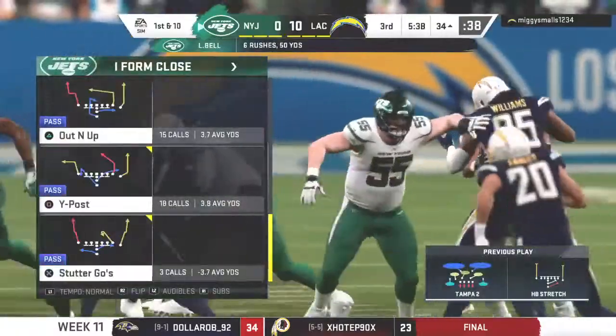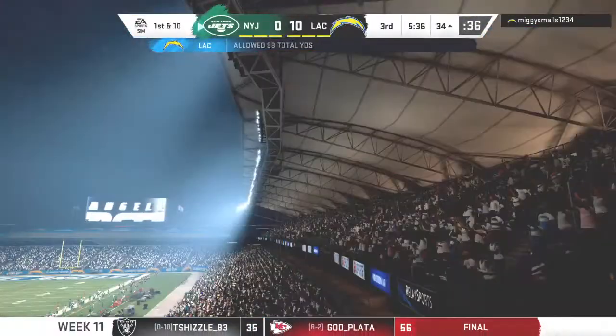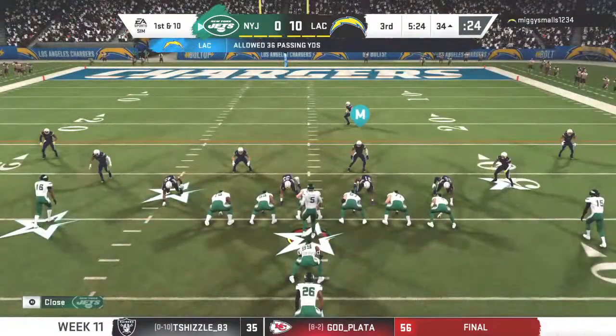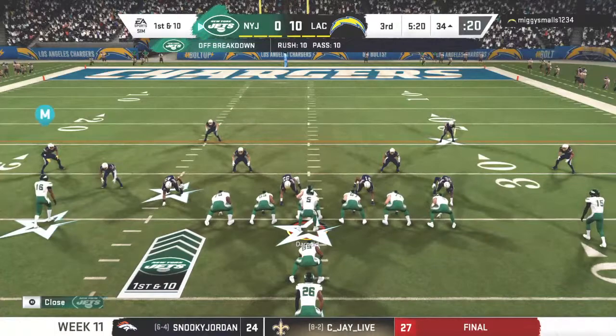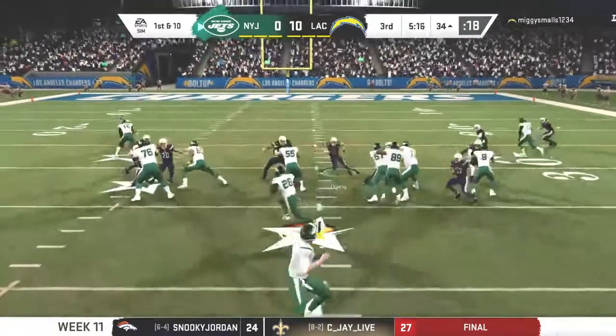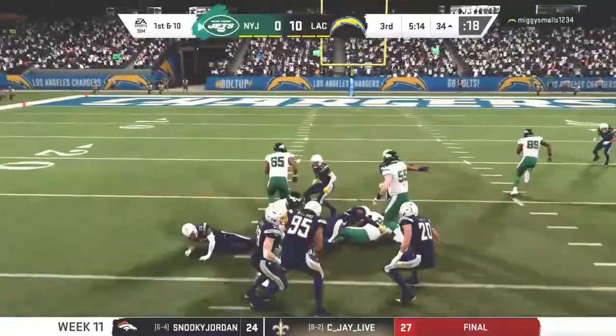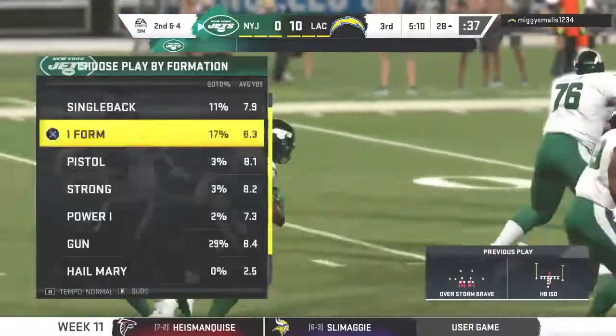Now he's going to get this all the way down inside the 35. An ideal beginning of the drive there as they'll get 20 and a first down. From the 34 now, here's 1st and 10. And they'll keep it on the ground with Bell. It's a 6-yard pickup, and it gets him to 2nd and 4.